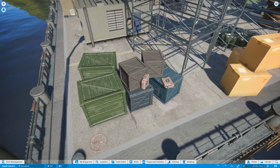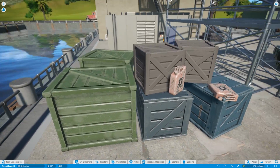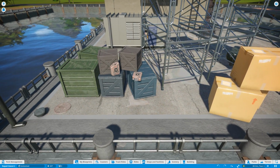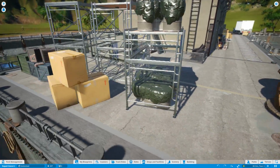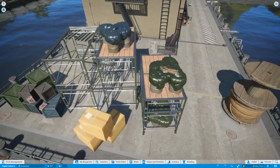Also, I added these little boxes over here. We have a little fly effect over here, so that it has this harbor feel, a bit more dirty, right? You would actually have flies and bugs flying around, and I put even some more jerry cans over here, just to make it all look a bit more finished and a bit more jank. People requested more jank, so I put more jank in.